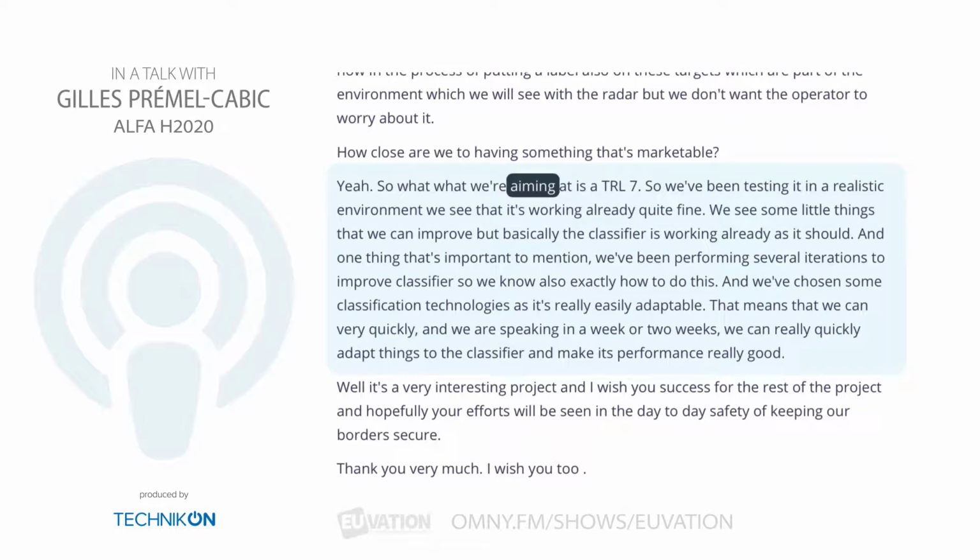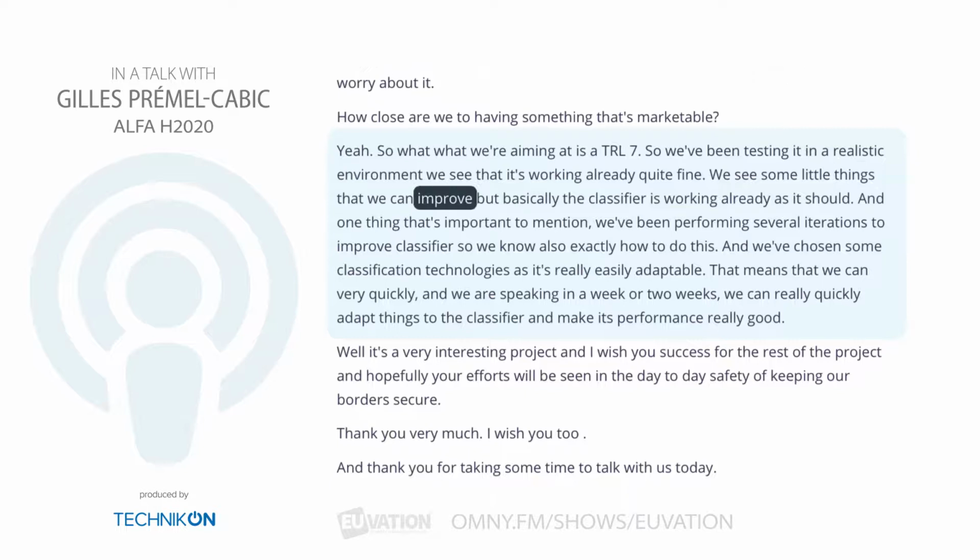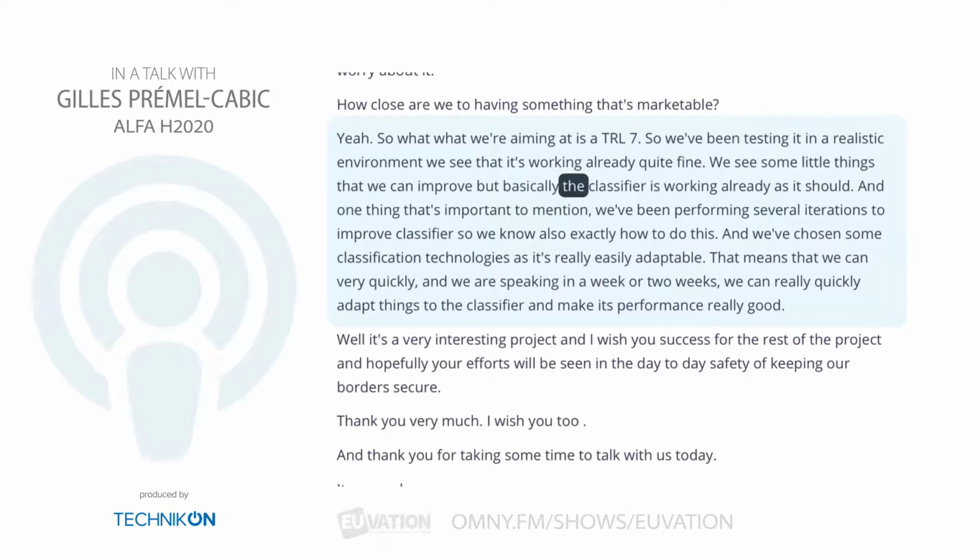Yeah, so what we are aiming at is a TRL 7. So we've been testing it in a realistic environment. We see that it's working already quite fine. We see some little things that we can improve, but basically the classifier is working already as it should.